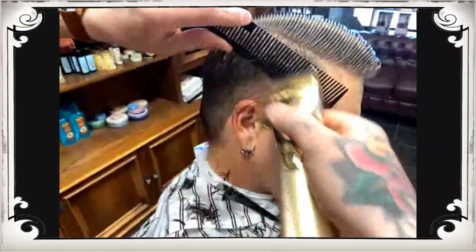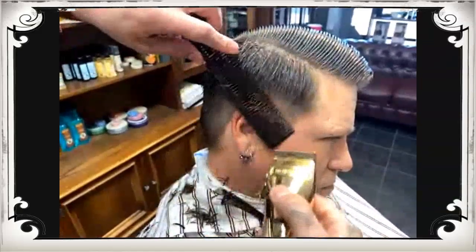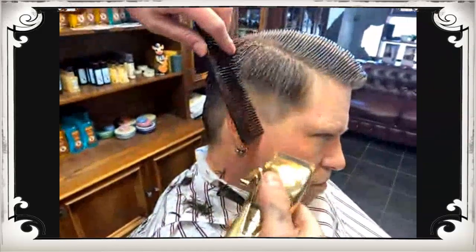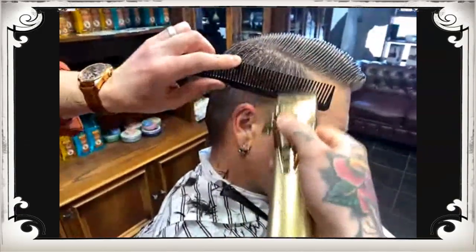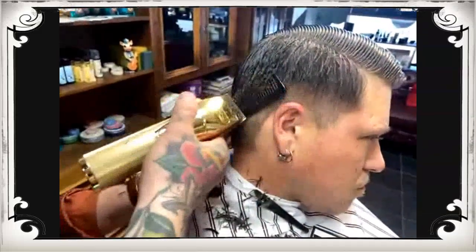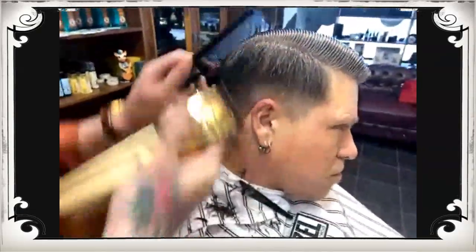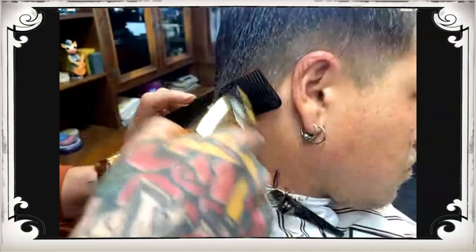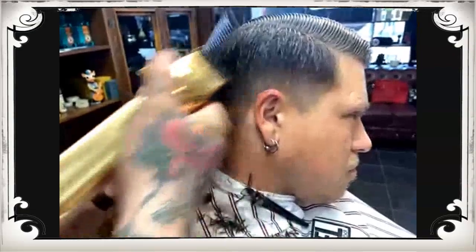You can use guards if you prefer it. I like to go freehand, freestyle, without guards. Sometimes I use it when I go for a skin fade. Then I need some guard to fade the last line I created. So it depends on what you prefer. Guards are good.